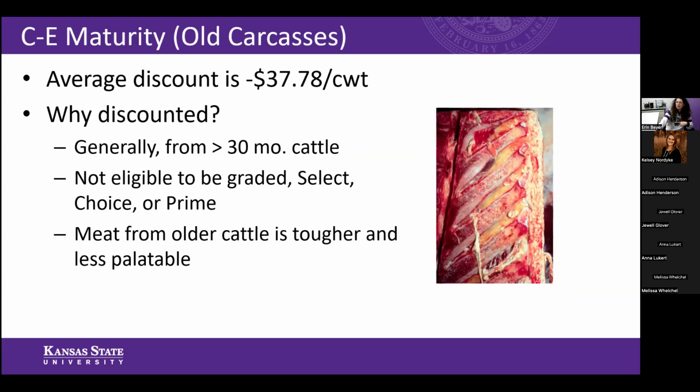Old carcasses, as I mentioned, are going to have reduced eating experience. As animals age, they're going to get a little bit tougher, with more robust flavor. So we see a deduction in that eating experience for consumers. Once an animal gets over a certain age, based off of the physiological age, which is what we call the age of the carcass, then they'll get an overall deduction off of that base price, and they will not be eligible to grade USDA Prime, Choice, Select, or Standard.